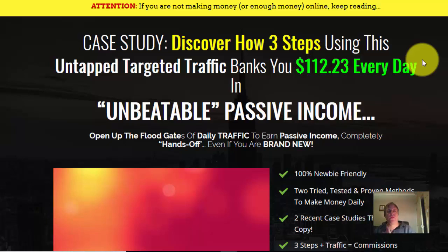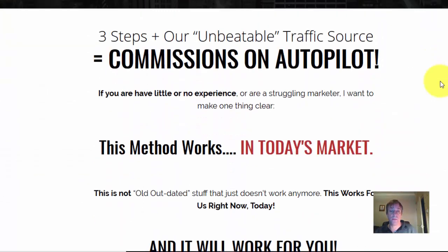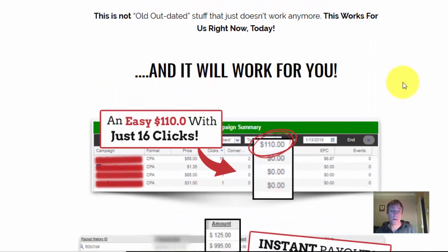Right guys, just a quick review of Edwin Mick's latest product called Commission Typhoon. Now, this is the sales page. As you can see, it's a case study type product. 3 steps using untapped targeted traffic banks you $112.23 every day. Now, it is your usual blind copy sales page.